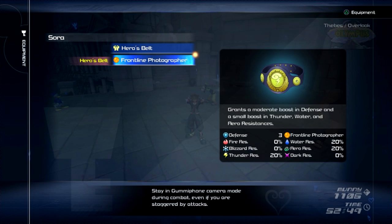Normally when in camera mode, when you get damaged or hit by an enemy, you will automatically exit camera mode. However, with this item, you can actually stay in camera mode even when taking damage. Keep in mind that this doesn't work if you take a heavy knockback hit, although for normal damage situations, it will still work just fine.